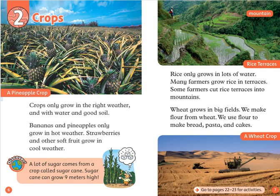Chapter 2. Crops. Crops only grow in the right weather, and with water and good soil. Bananas and pineapples only grow in hot weather. Strawberries and other soft fruit grow in cool weather. Discover! A lot of sugar comes from a crop called sugarcane. Sugarcane can grow 9 meters high.